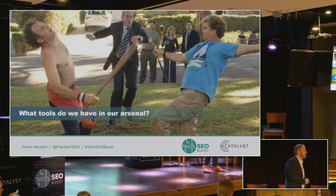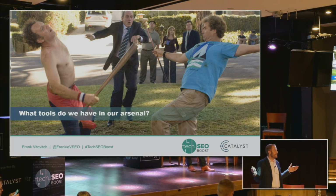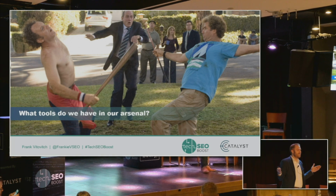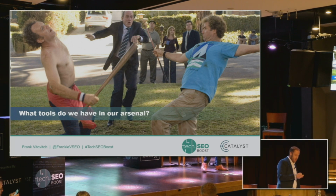Mention that we have Will Ferrell, or that I had to have Will Ferrell. Last year I was able to make the entire talk track around Talladega Nights, and I tried this year, but it's weird that there's not a Will Ferrell movie that really relates to faceted search. So I wanted to get him in here though.